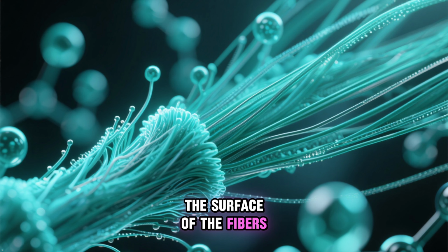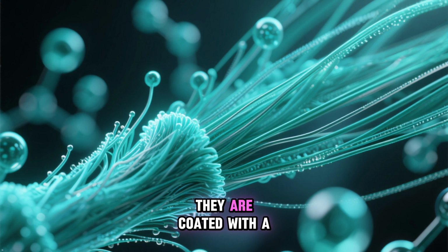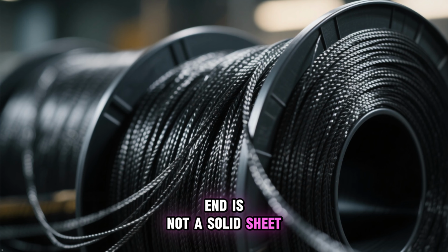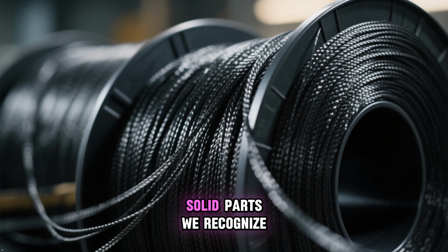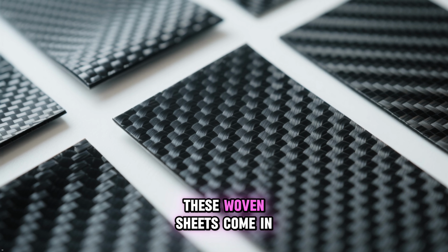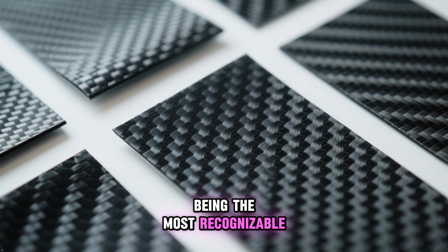The surface of the fibers is then treated to help them bond better with other materials, and finally, they are coated with a sizing agent to protect them during handling and weaving. What you get at the end is not a solid sheet, but rather spools of this strong, black thread. To turn it into the solid parts we recognize, these threads must be woven into fabrics, much like cotton or silk. These woven sheets come in various patterns, with the classic twill weave being the most recognizable.